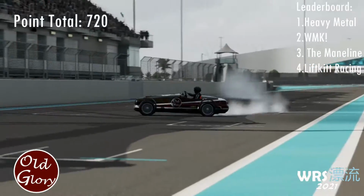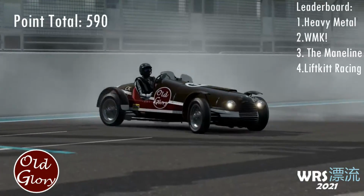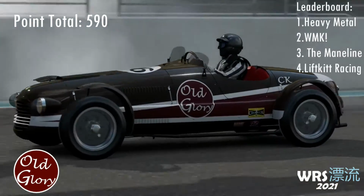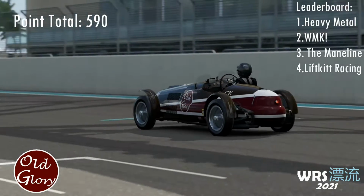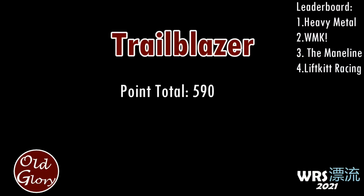Okay, some slalom, she'll try to save it. Oh, no! And into the wall, and that's minus 100 for heavy contact with the wall. That is devastating. The hippie cannot be happy after seeing this, after her great run at Suzuka for Old Glory. This is just depressing. Trailblazer came to a final point total of 590 points.